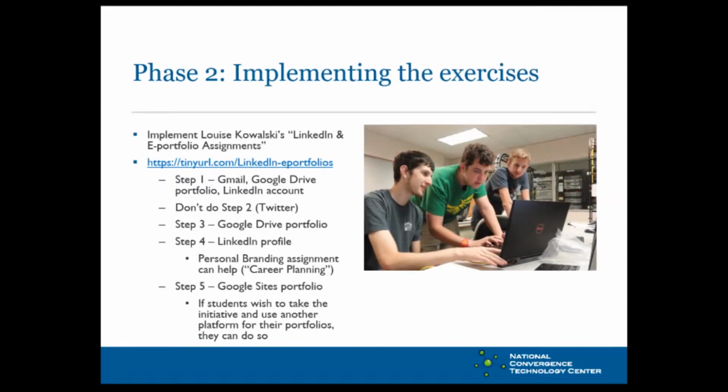We are using LinkedIn and ePortfolio exercises developed by Louise Kowalski from SUNY Erie Community College. Louise has been running these in her classes for years. Specifically, we are asking our pilot project classes to implement Louise's steps 1, 3, 4, and 5. This takes students through the process of creating a strong LinkedIn profile and a portfolio shell in Google Sites. All these exercises you can find at the link on this slide.